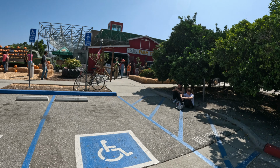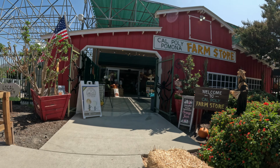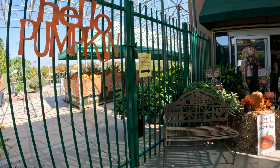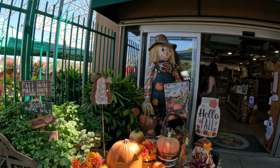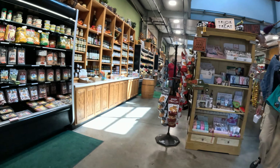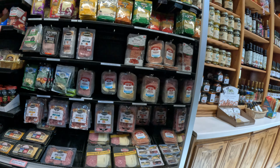The farm store sells produce grown and harvested on the campus. The main store is where students can get their vegetables. The farm store at Kellogg Ranch, located at the AGRI Scapes, features a variety of produce and novelty items, including produce from the campus farm, orchards, nursery, and greenhouses.